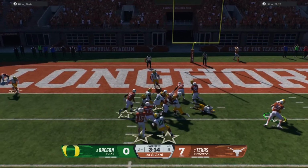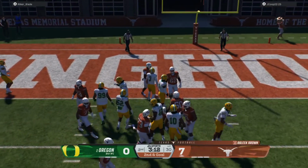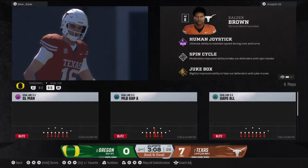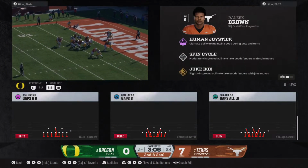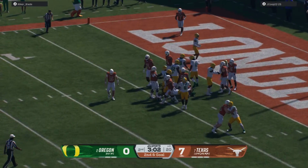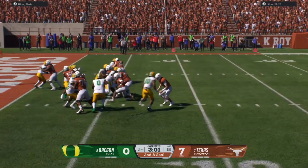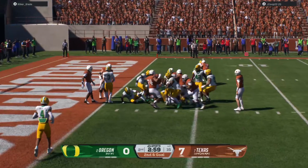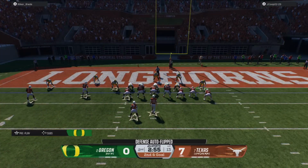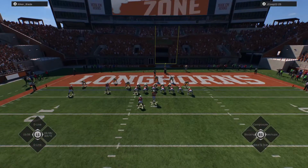The run inside. It's Brown. He pushes it forward all the way to the 2-yard line. If at first you don't succeed, try again. I wouldn't be surprised if they just turn around and hand it off to him again here on 2nd. They've moved it forward to the 2. Now it's 2nd and goal.